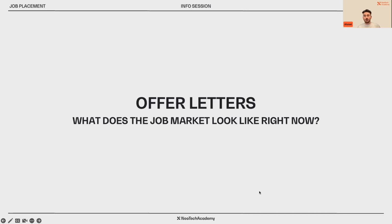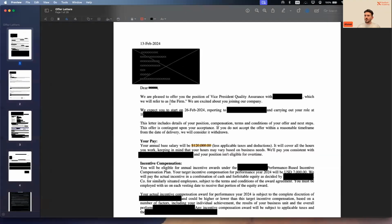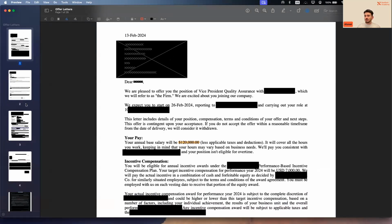But of course, I want to show you guys what the job market looks like right now, and what to expect when you actually receive an offer letter. If I may, I hope you can see my screen still. All right, so this is one of the recent offers that we have received. Let's go over it. Obviously, this is a really high role. This was already an alumni changing jobs. So this was 120, which is a good rate.